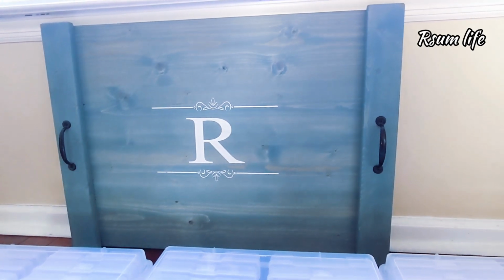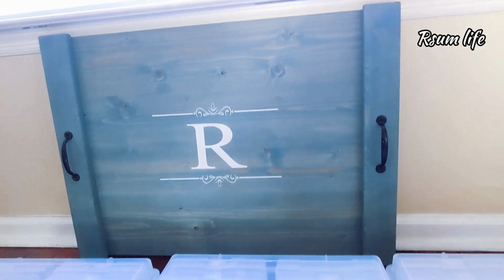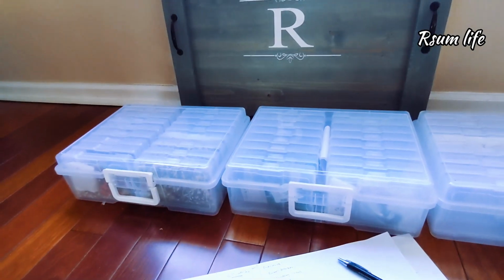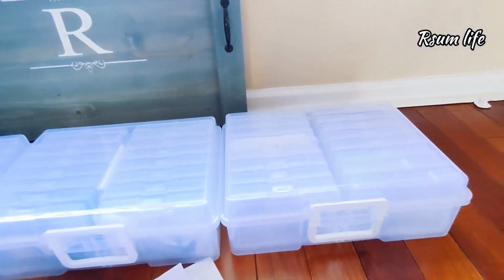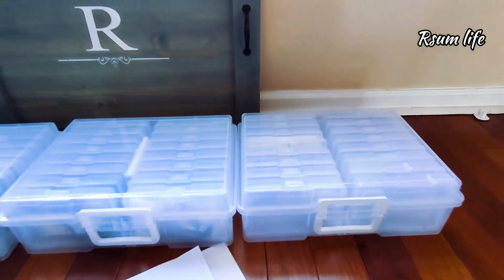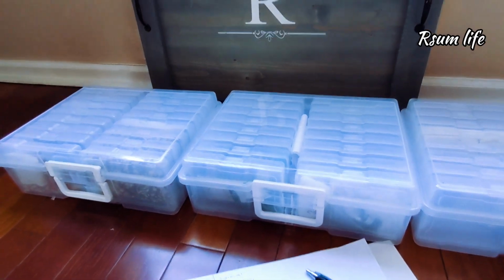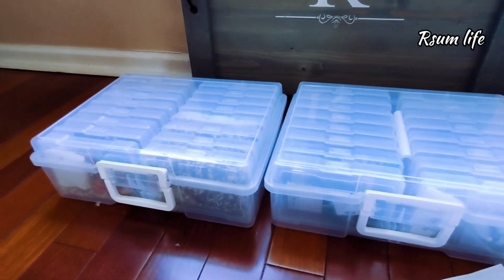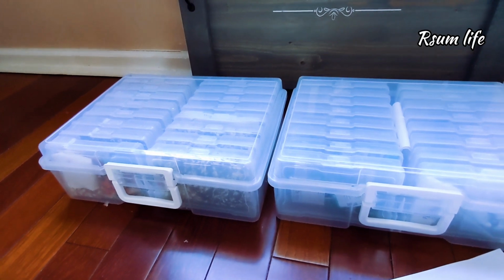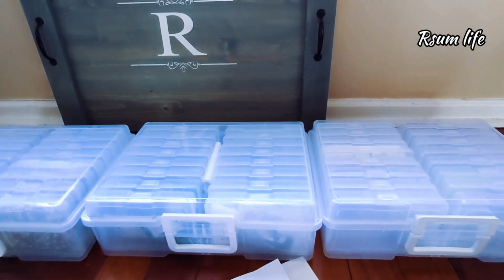So finally I was able to organize all my seeds in these beautiful boxes or containers or caddies, whatever you guys call it, right? I was able to do it. I feel so accomplished, just thinking all my seeds are completely organized and they are ready to go.